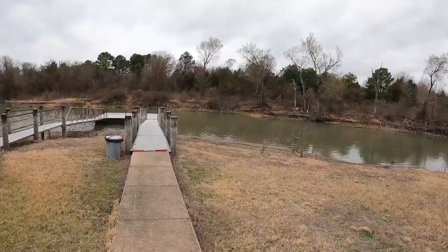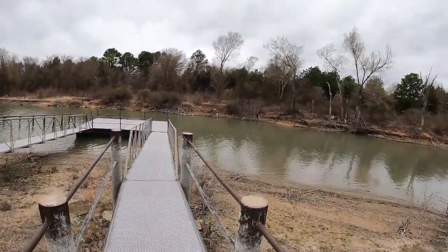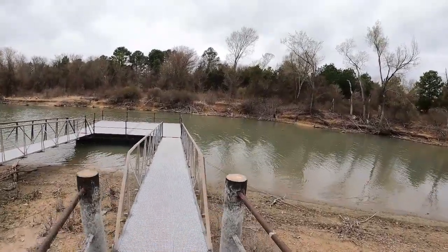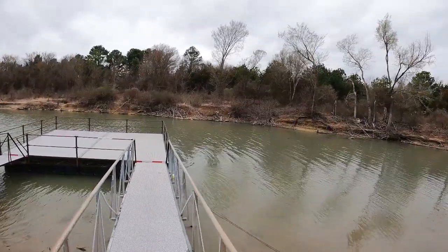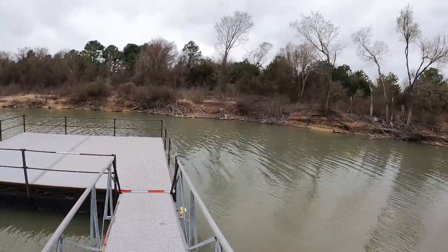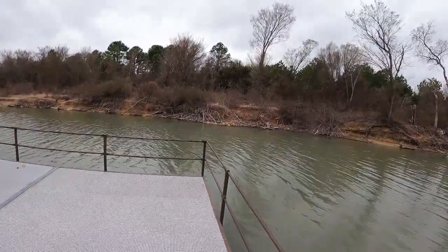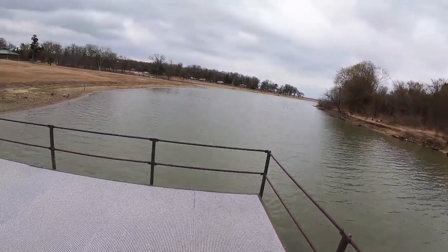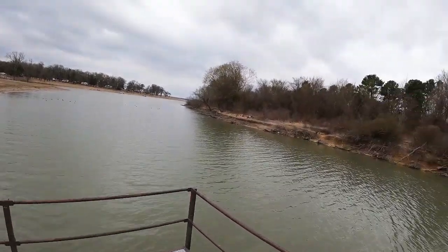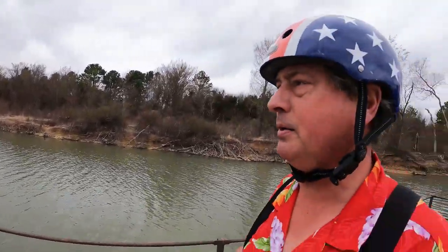Let's go see the fishing dock. Navarro Mills Lake looks to be very, very low. Somebody left their catfish bait down here. So here we are on the fishing dock.